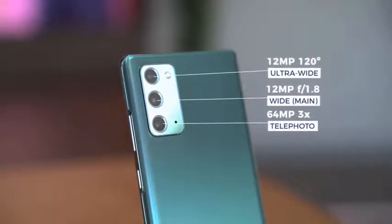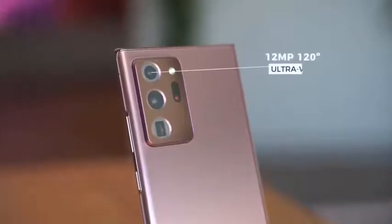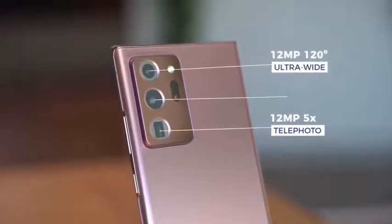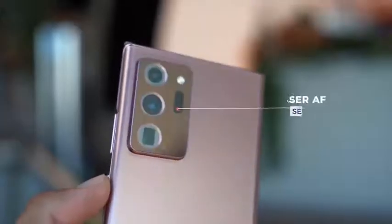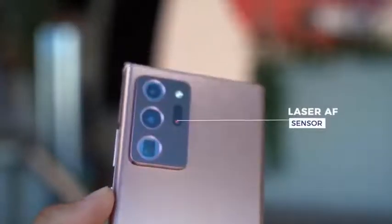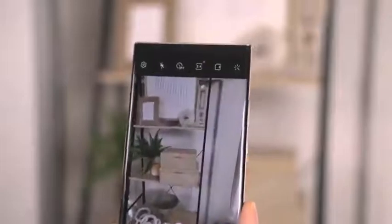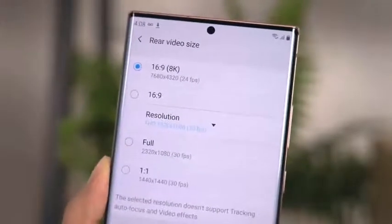The Note 20 Ultra has the same ultra wide angle lens, a 12 megapixel 5x telephoto camera, and a 108 megapixel main camera. While similar to the Galaxy S20 Ultra, the image sensor on the Note 20 Ultra is completely new, and now it's got laser autofocus in the center over here, fixing that focusing problem that you sometimes experience on the S20 Ultra.